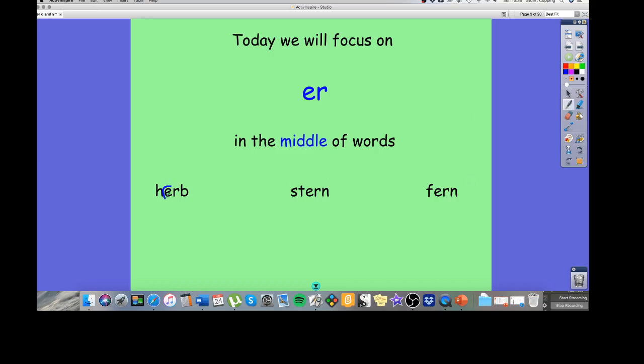So let's find that sound. So here it's in the middle. I'm going to underline this one. And I'll underline this one because it looks a bit neater. So we've got herb, stern, and fern. Now, if you know what those words mean, brilliant. Okay. If you don't, I'm going to show you some sentences now with those 3 words in. I want you to see if you can work out what the word means.